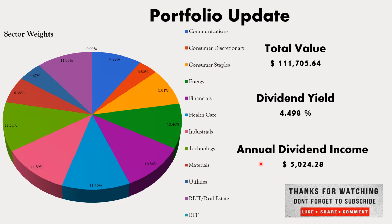And again, whether the market's up, down, or sideways, this continues to grow. We are over that $5,000 mark, $5,000.24 and 28 cents annual dividend payout from the portfolio overall. Now let's take a look at the sector breakdowns.